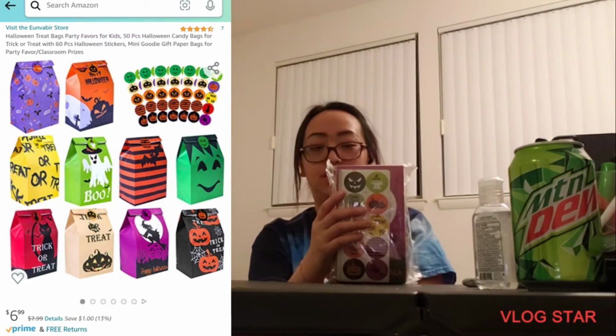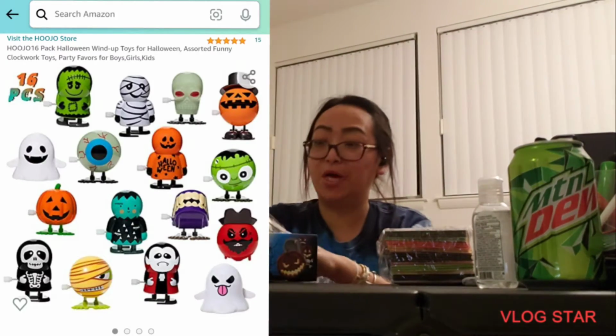These are the baggies that I bought from Amazon. It has 50 pieces in there with stickers. I have pictures of it somewhere here. So I bought these from Amazon, and then I bought these mini little toys.